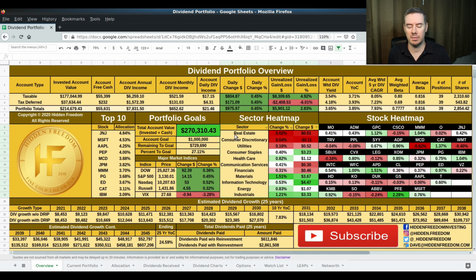Down at the bottom here, I went ahead and threw in the estimated dividend growth over 25 years, because 25 years will get me to about 70 years old, and who knows, maybe I'll get this $607,000 of income. Probably not, because I want to retire by 2021, 2022.